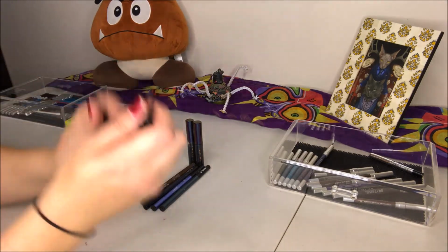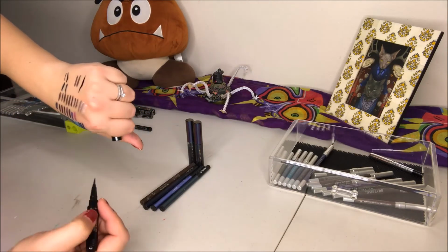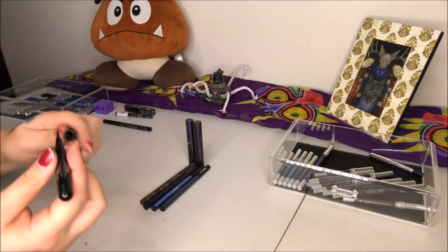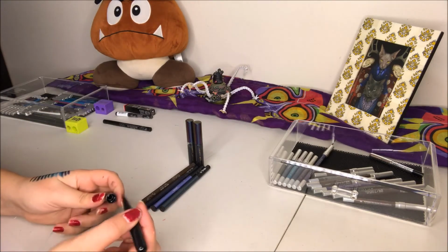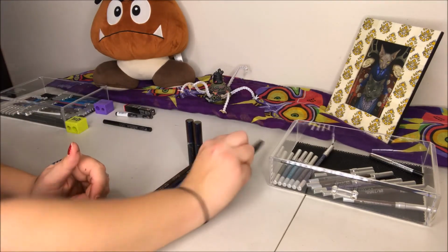The biggest problem is this brush has taken a tilt to the side, so it's hard to do a straight line very well without it going like that. And I already have a bad hand as it is. So this guy, I think I'm going to toss him because I wouldn't share a liquid eyeliner. So that one's going to go.